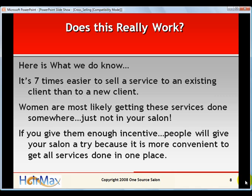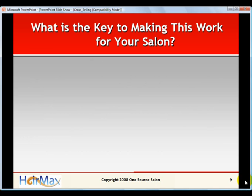And we also know that if you give clients enough incentive, they'll try your salon because it's more convenient for them to get all their services done in the same place. So what is the key to making this work for your salon? Quality information is the key to marketing to your clients. And with HairMax, we focus on this important element like no other software company in the world, because we know that unless you have quality client records, everything else is pretty meaningless.